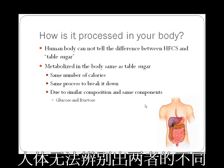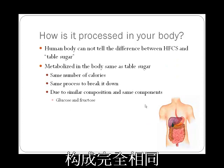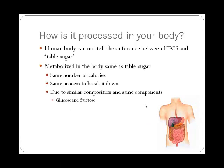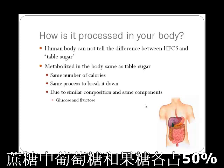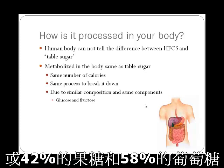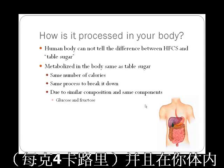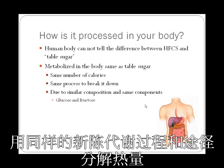Your body cannot tell the difference between these two ingredients because they have similar compositions and are made from the very same components. Remember, back to the beginning of the presentation, table sugar is 50% glucose and 50% fructose, while high fructose corn syrup is made of either 55% fructose and 45% glucose, or 42% fructose and 58% glucose. Table sugar and high fructose corn syrup have the same number of calories, which is 4 per gram, and they use the same metabolic pathways and processes to break it down in your body.